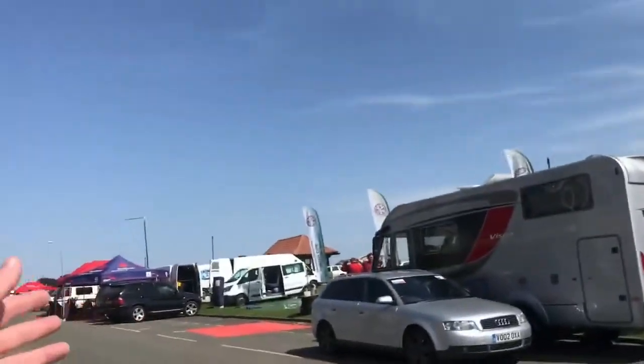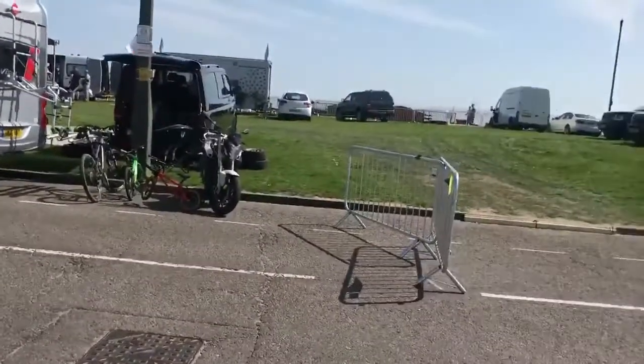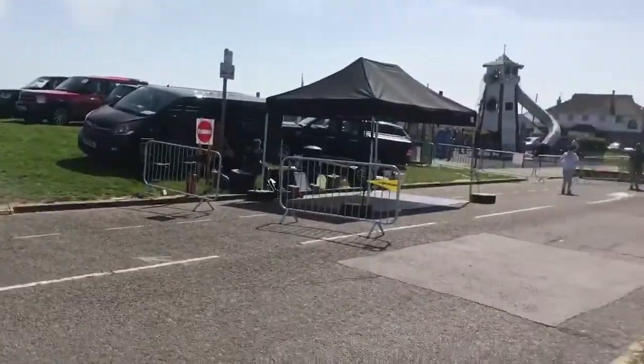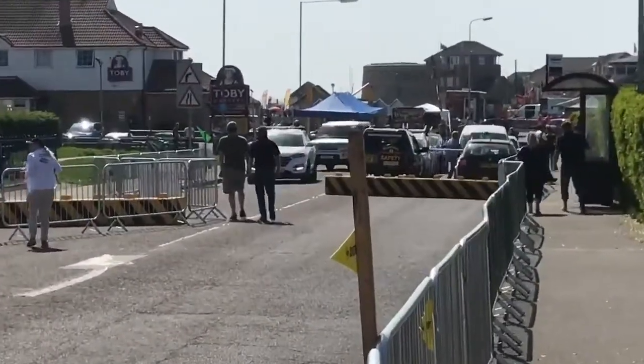So here we are, ladies and gentlemen, at the Clacton Tendering Motor Rally, and I've got here around 2:15 because I was doing some work, but this is great and it's good for the area. I hope they just give the animals a voice, and that's all there was to it. It's giving the animals a voice, and if they did that, then everyone's happy.